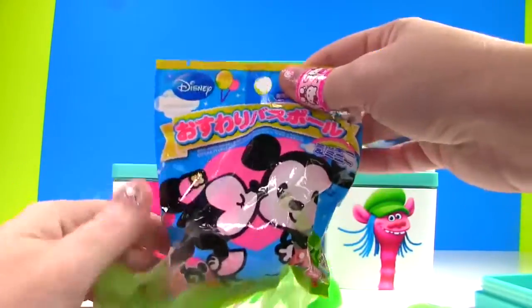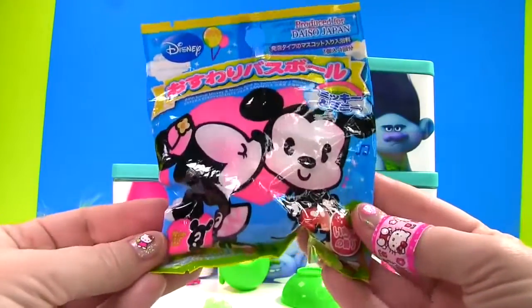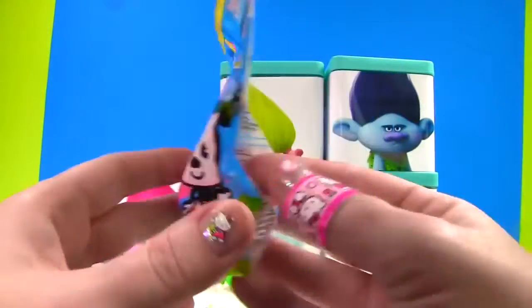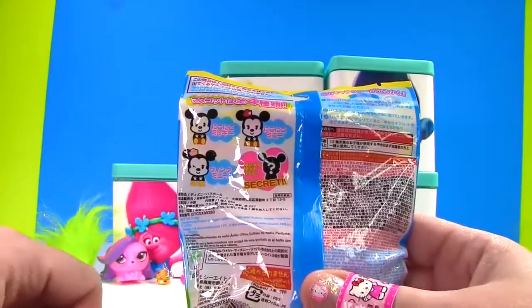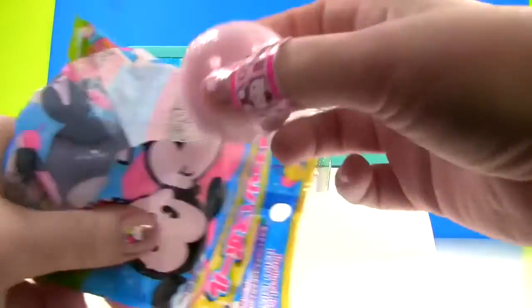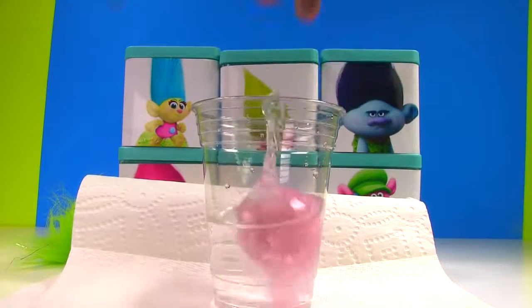What kind of bag is this? Does anyone speak Japanese that's watching? If you do, then you probably know that this is a bath bomb. And look, it's Minnie Mouse and Mickey Mouse. They look so cute. And you can get little Mickey and Minnie toys. Let's put it in some water. Let's open it up and see what this bath bomb looks like. Ooh, it's pink. Bombs away!